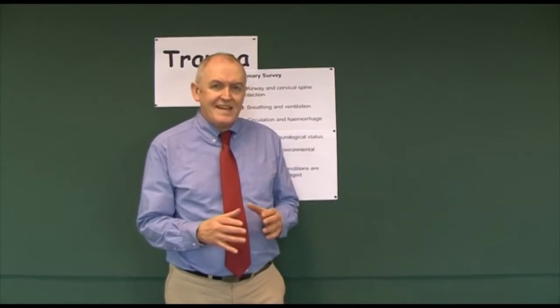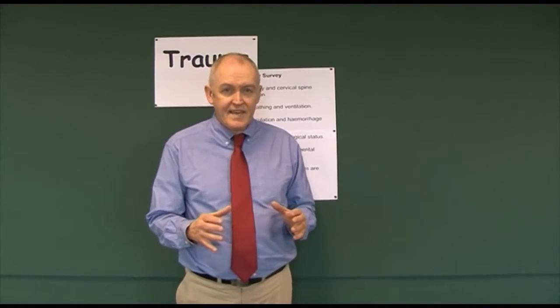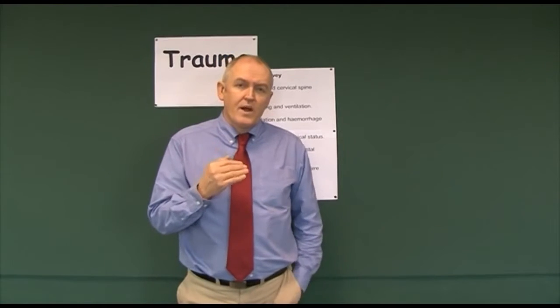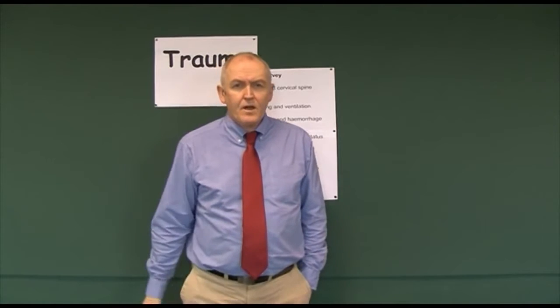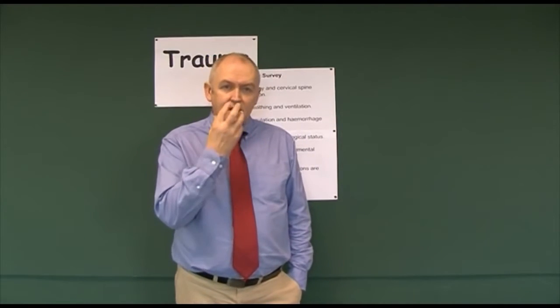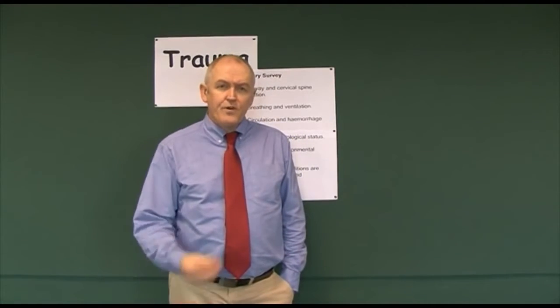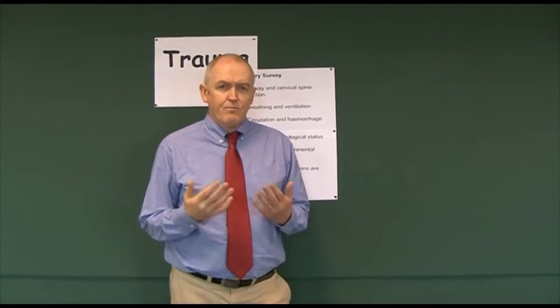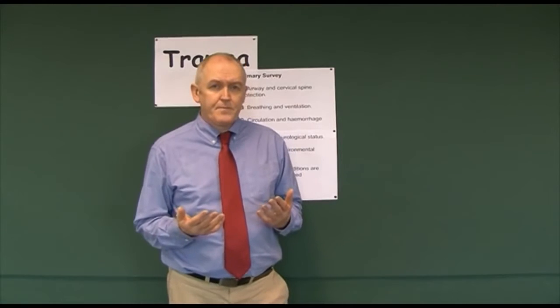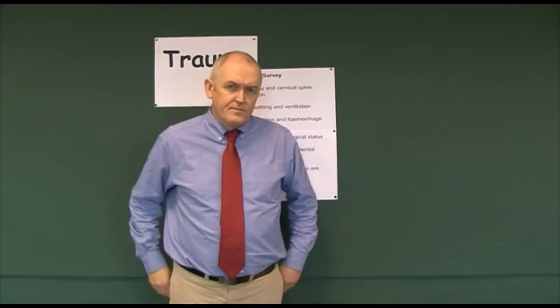So something as simple as the position that the patient's head and neck are in could close off the airway, causing asphyxia because it blocks off air. Or there could be trauma to the neck or mouth, or foreign material could be stuffed in the mouth. There are different things that could block off the upper airway. So what do we need to do?